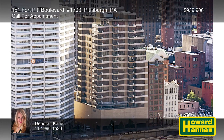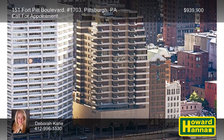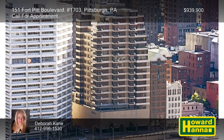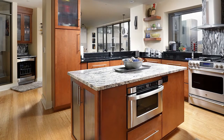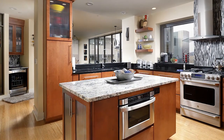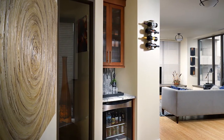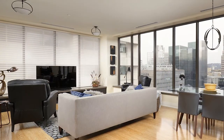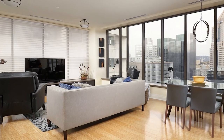Panoramic views of the rivers and downtown Pittsburgh are visible from every room of this sun-filled luxury condominium unit with 2 bedrooms and 2.5 baths. The chef's kitchen is equipped with soft maple cabinetry, a granite-topped center island, a hood with a custom tile backsplash, and stainless steel appliances. A few feet away, you can mix your favorite cocktail at a granite-topped beverage nook with a wine cooler. 9-foot ceilings rise above the bamboo floors of the living and dining rooms, and remote-controlled blinds shade their wall of windows.